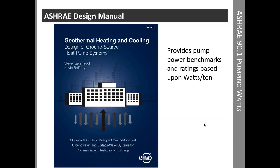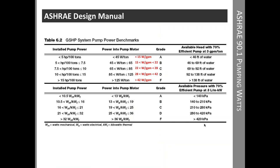It's a table that shows watts per ton, and I've added in watts per GPM so that we can compare to the ASHRAE 90.1 budget. So this is the table. It looks at installed pump power in horsepower, power in watts into the pump motor, and then gives you a rating, which is a grade A through F. I added in the red text here so that we can compare what's in the ASHRAE table to what we talked about with the ASHRAE 90.1 budget.